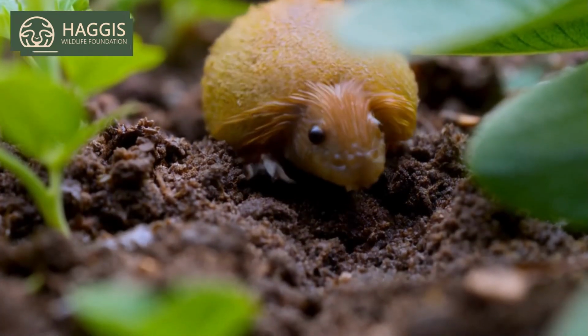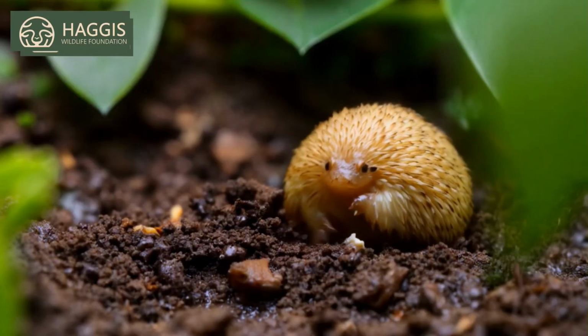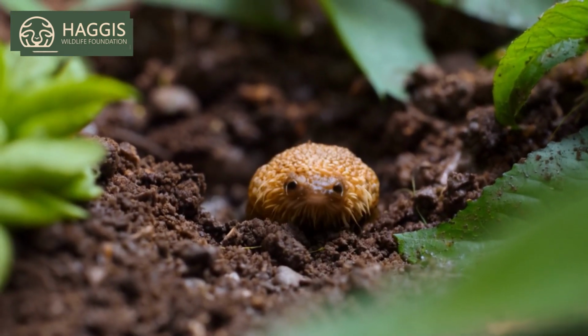Garden burrow beastie, Haggis minimus hortensis. They're tiny haggis that make their homes beneath compost heaps and vegetable patches, weaving little nests out of fallen twigs and leftover wool.